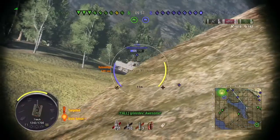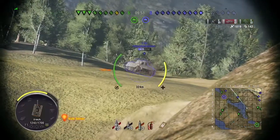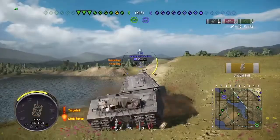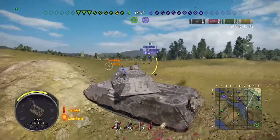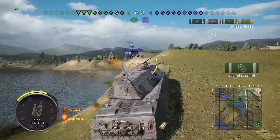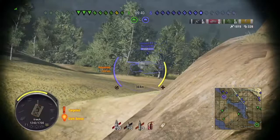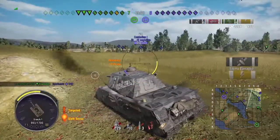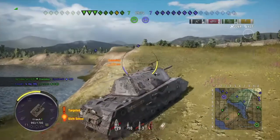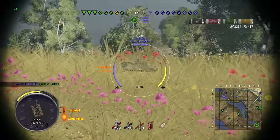So reason number 2 is because you have the highest hit points of any tank on tier 8, including the KV5, the VK101P, the OHO. You have the highest hit points at 1,700. So you can absorb damage and just deal with it. Even if they penetrate your armor, you've got tons of hit points to repel that damage.